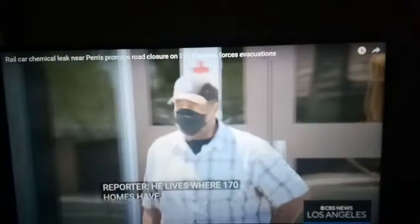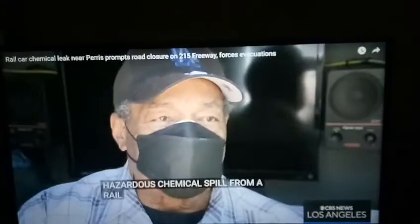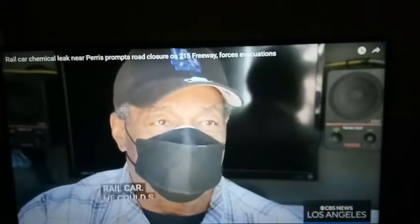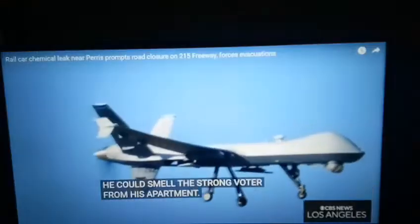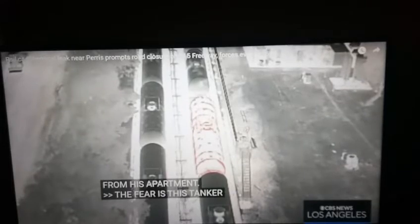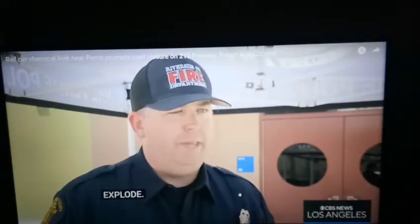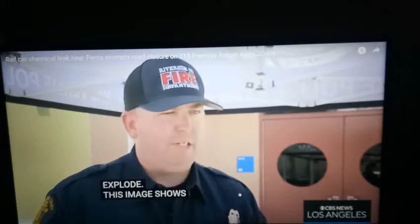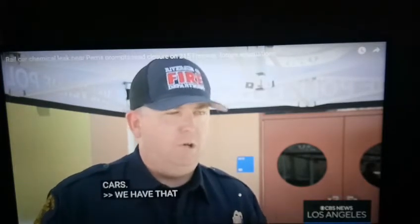Moore could smell a strong odor from his apartment near the tracks Thursday night. In my first couple of steps, I immediately threw up. The fear is this tanker could explode. A drone with infrared equipment captured this image, showing it in red, heating up compared to the surrounding cars. So we actually have a sensor on the drone where they can point it at a specific spot on that rail car to track the ebb and flow of that temperature.